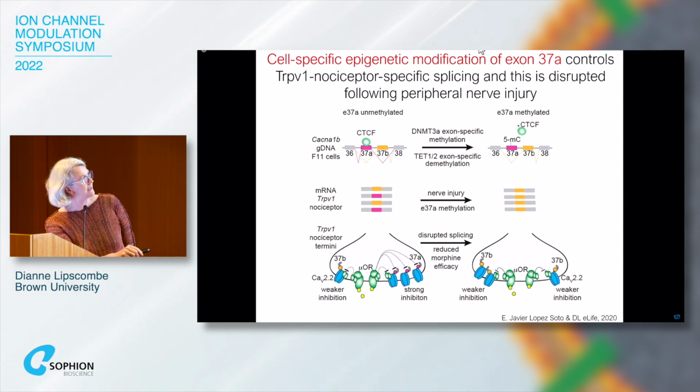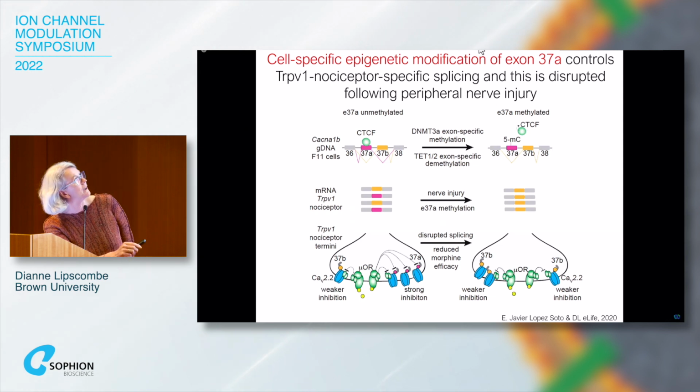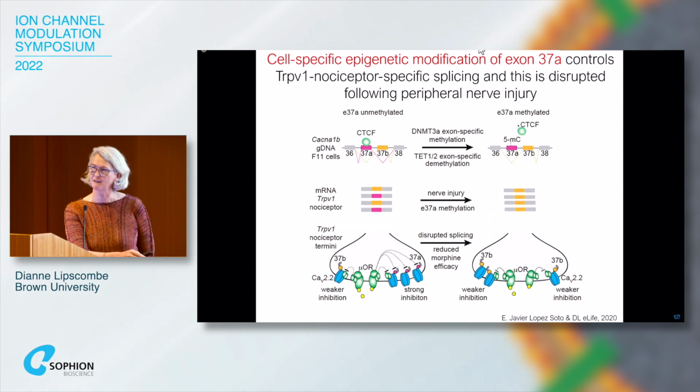And the expression of this isoform is downregulated after nerve injury, and coincident with a loss or at least a reduction of morphine efficacy. So there's a relevance to the splicing mechanism, and what Javier did over the course of a few years in my lab is to really define the molecular mechanisms that are driving cell-specific splicing, and it turns out to be a cell-specific epigenetic regulation within the exon itself.